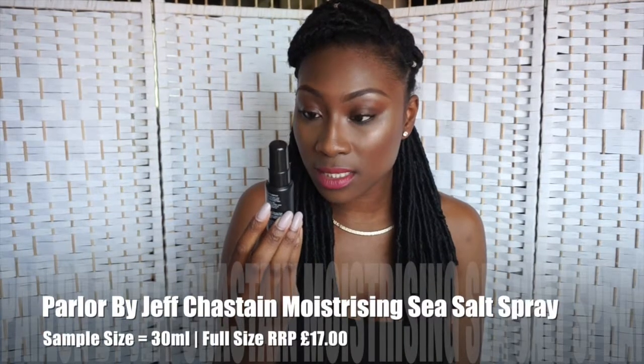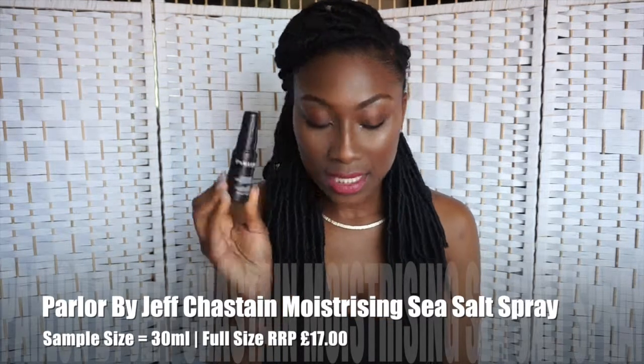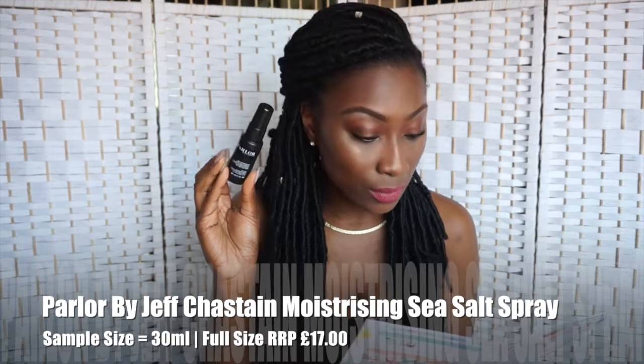Then I have the Parlor by Jeff Chastain Moisturizing Sea Salt Spray. And this is a 30ml product. And this is a Birchbox exclusive. It retails originally for £17. And I'm just trying to work out, is this for your body or for your hair or for your face? Sea salt in a bottle. It's for your scalp. It's for your hair. Okay, it's a hair product. That's fine.